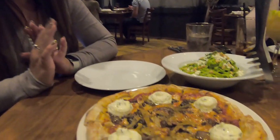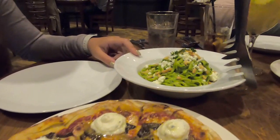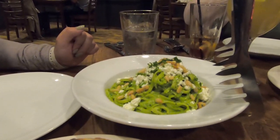We got so many appetizers that we're only going to be trying two of their entrees. We've heard amazing things both about their pasta and pizza, so we thought we'd try one of each. The first pizza that we're going to be trying is their truffle pizza. And oh my god, you guys, it smells so good. And then the pasta that we're going to be trying is their pesto tagliatelle.